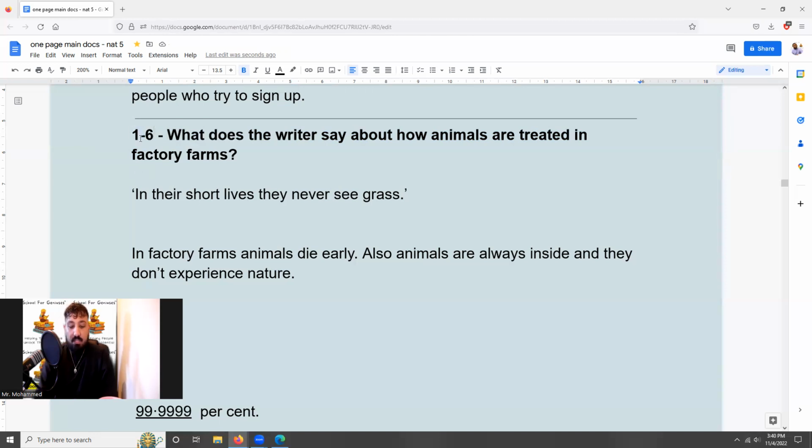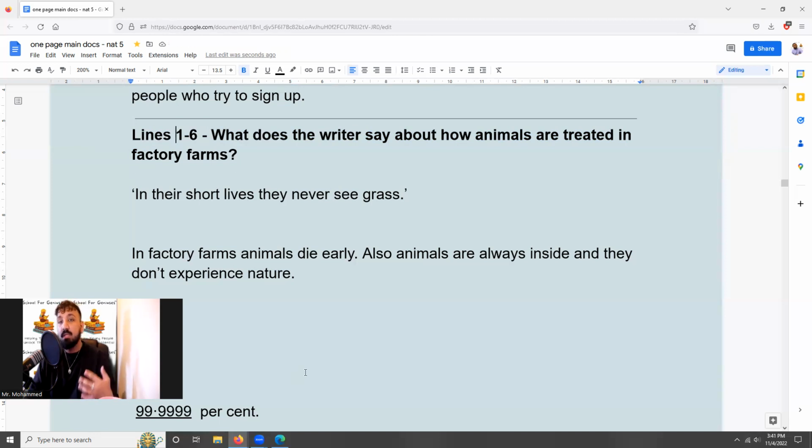And I'll actually even write lines. Okay. So now you're sitting at your exam. You open it up. You've read the article. The question says, go to lines 1 to 6, and what does the writer say about how animals are treated in factory farms? I'm just going to add to the question: use your own words in your answer. So add this to your question as well, yeah? Your own words in your answer.